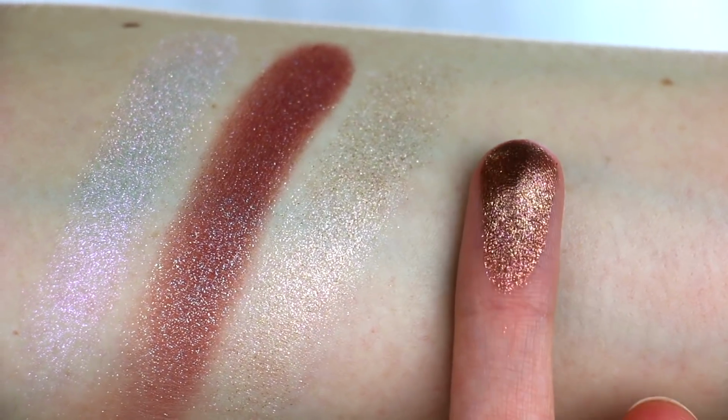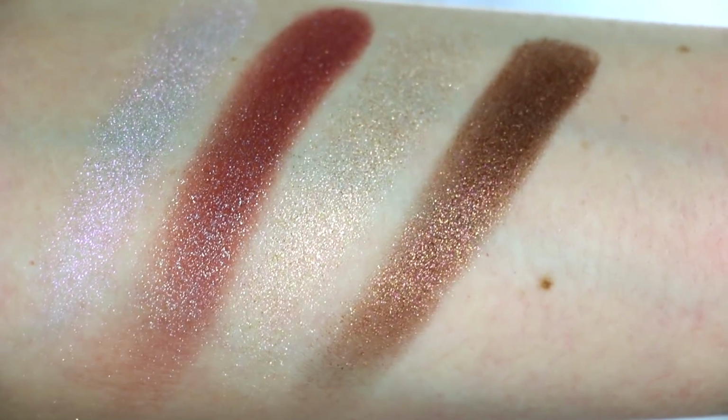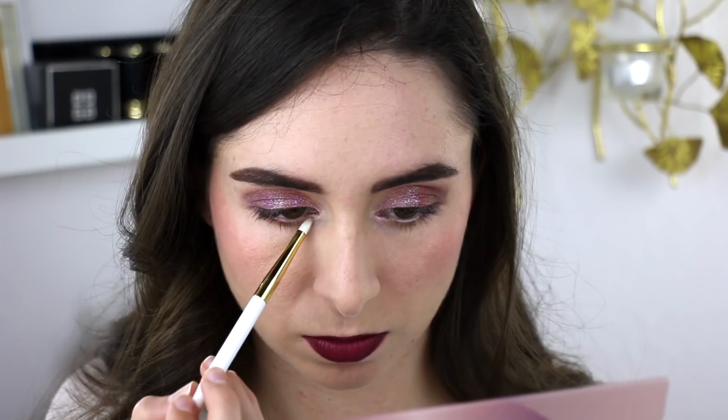And then I took Flame, which is this really nice kind of bronze brown with a gold sparkle in it, and that gold sparkle is actually where I got the most fallout, but I was just using a brush to apply this shade, so that could have something to do with that. And I worked that also under my lower lash line.